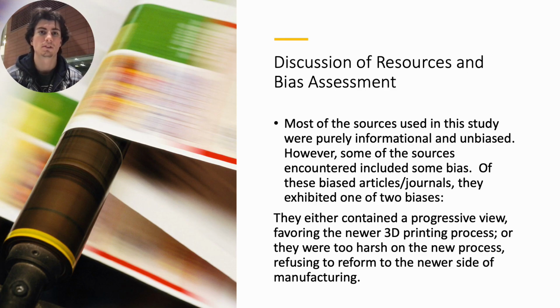Finally, I'd like to move to the discussion of resources and our bias assessment. Most of the sources we used in this study were purely informational and unbiased, but some of the sources we encountered included some bias. Of these biased articles and journals, they exhibited one of two biases. They either, one, contained a progressive view favoring the newer 3D printed process, or two, they were too harsh on the new process, refusing to reform to the newer side of manufacturing.